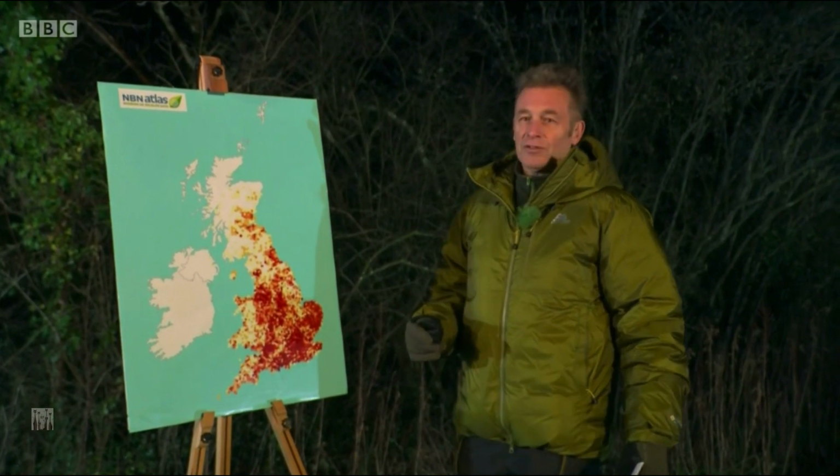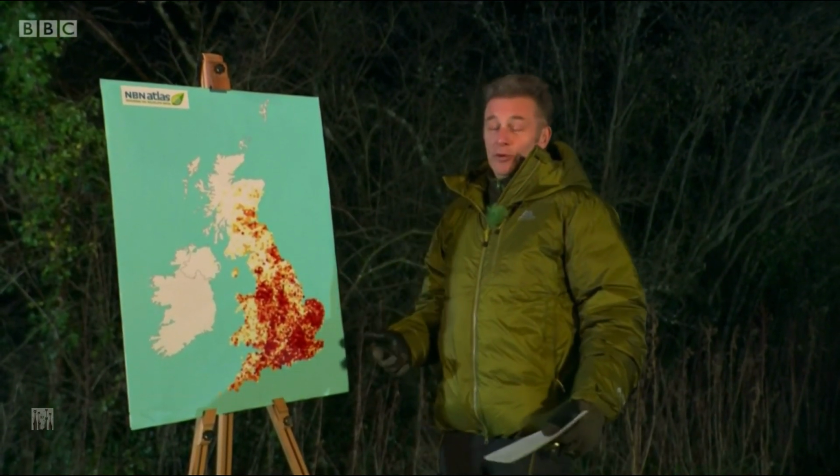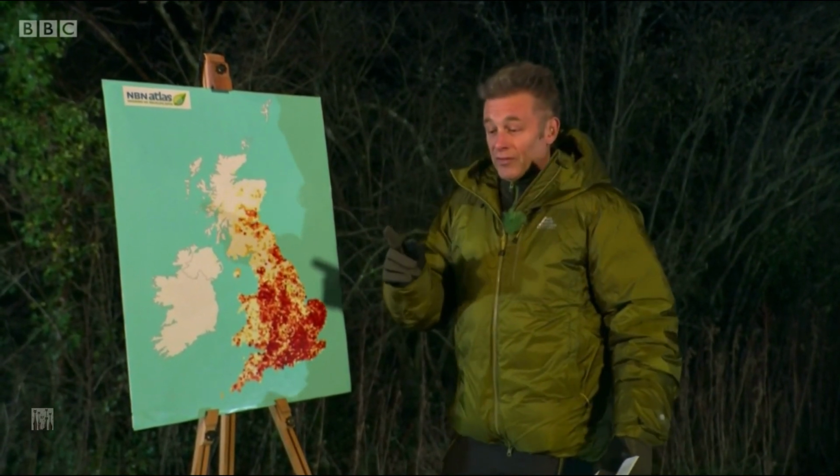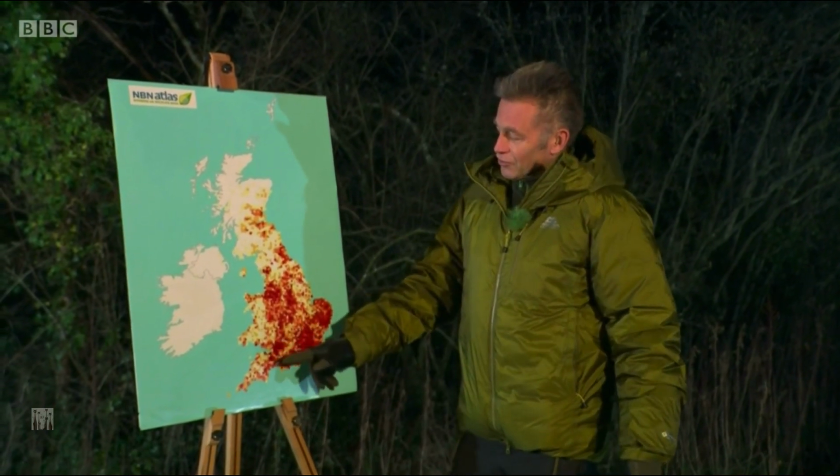But if you can spot them out in the woods, I'll give you £1. I'm not a gambling man. You know, I'm normally quite tight. But if you can spot one of those, as Amanda did out in the woods, it's not something that I've ever found. Let's join Gillian now.